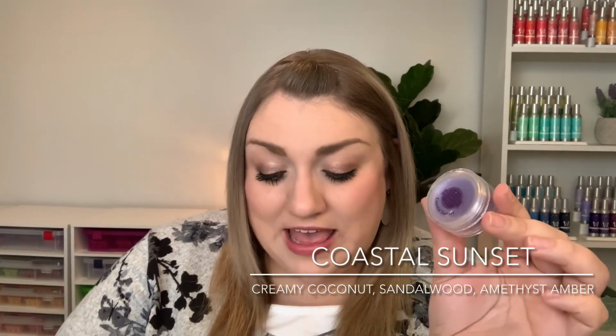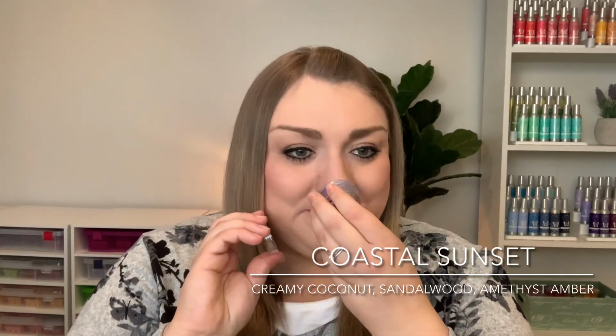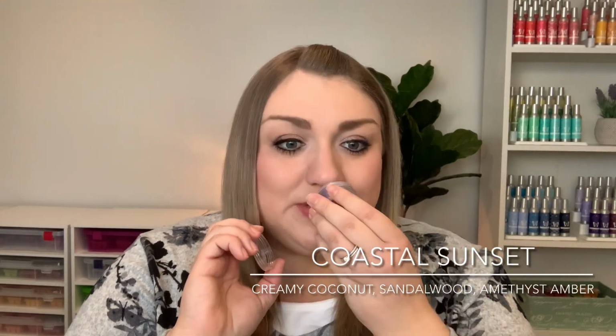All right, so let's flip over to the new release section in the catalog. I am just going to go in the order listed here. So first up is Coastal Sunset, and this is a really pretty light purple or lilac colored wax. And Scentsy says, creamy coconut and sandalwood set the scene for warm amethyst amber. So coconut, sandalwood, and amber. Ooh, this is really nice.